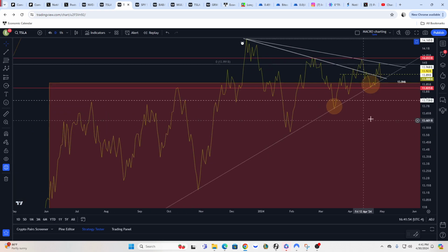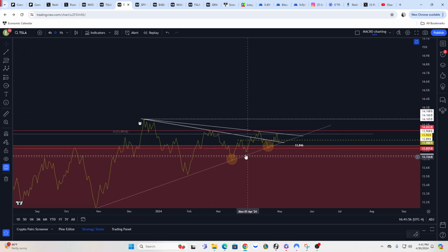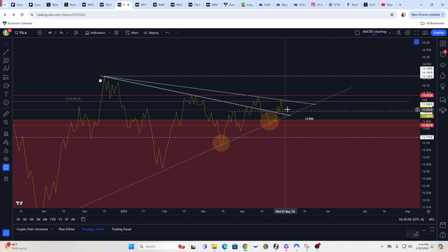But look how close we are to, once again, this ascending support. This is a coil, man. This is a wedge getting super tight, and it's going to go one way, really strong. And I'm hoping it's the top side so we can get paid.